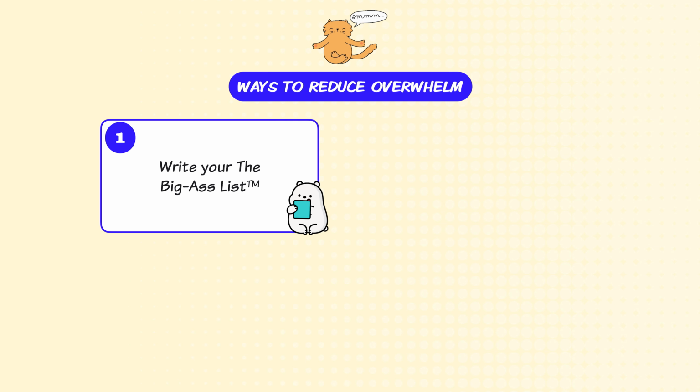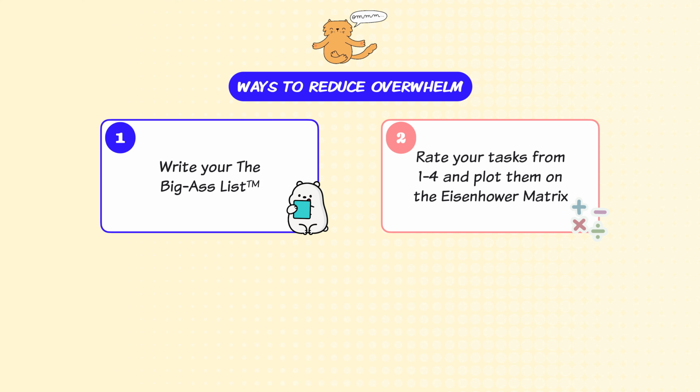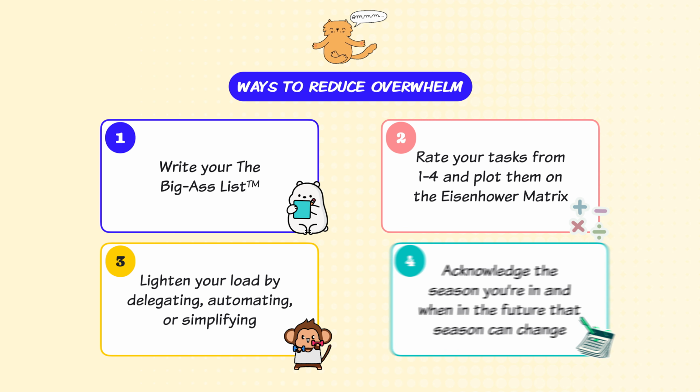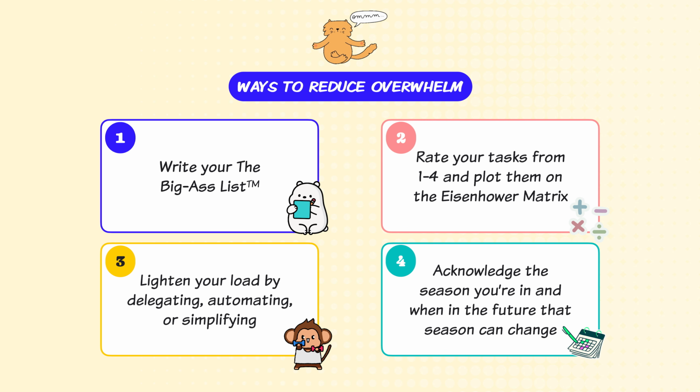I hope by this point in the video, you're feeling a little bit more like our friend the Yoga Cat, and you have some specific next steps that you can take. You can write out your big ass list. You can rank your tasks from 1 to 4 and plot them on the Eisenhower Matrix. You can lighten your load by delegating, automating, or simplifying. And you can acknowledge the season you're in and when in the future that season can change.